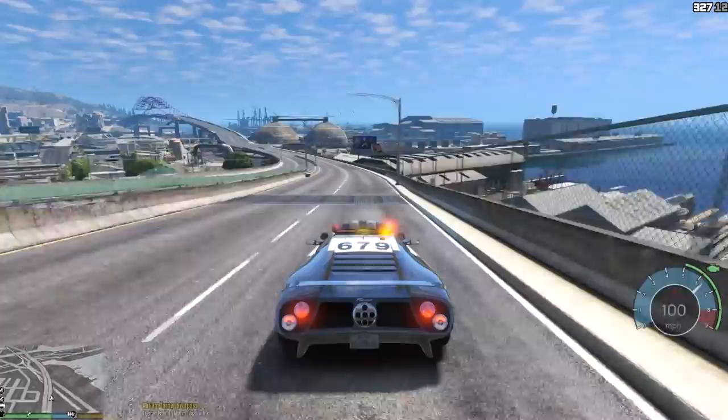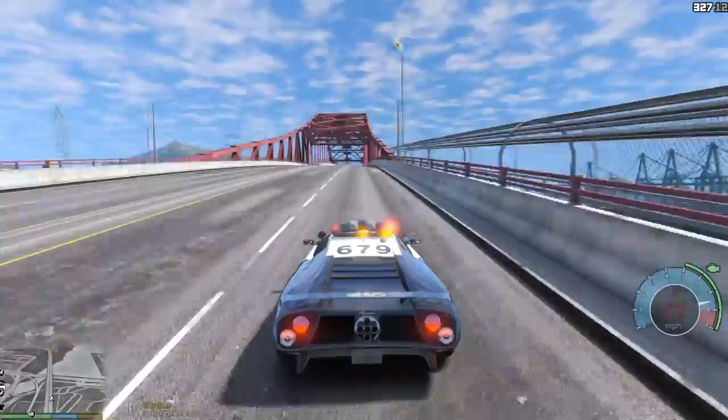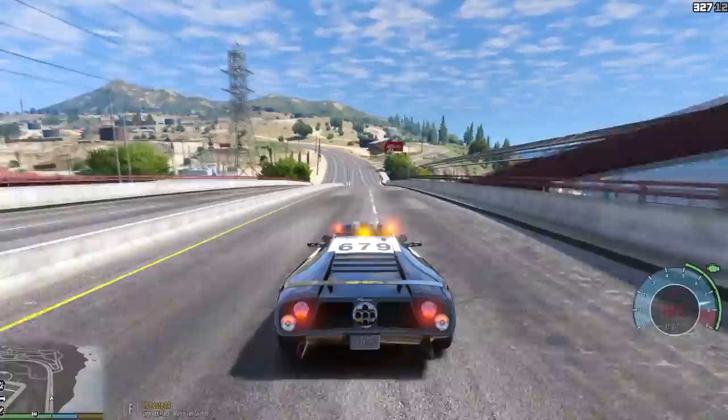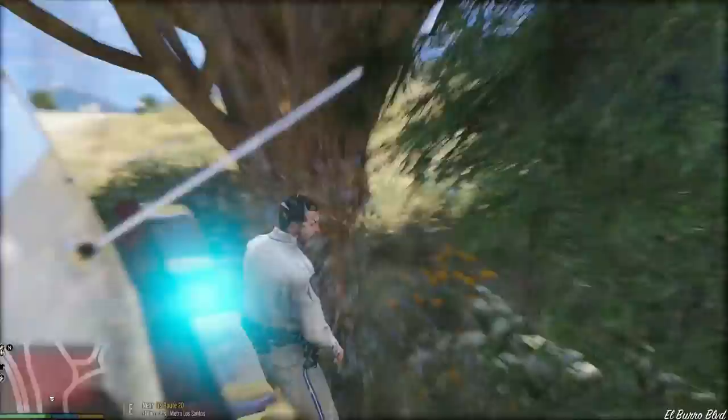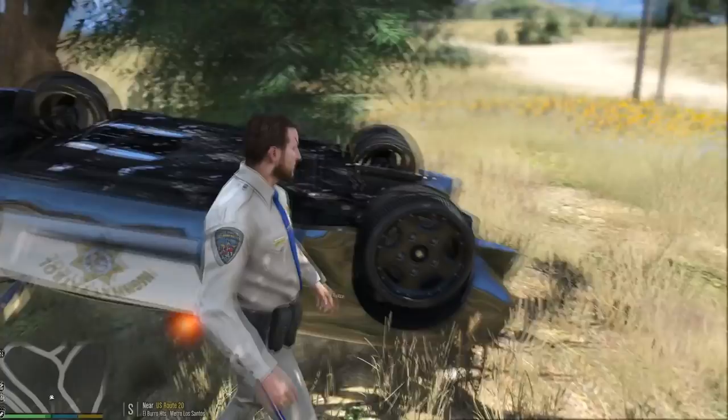Here we go. Already doing 130, 140, 150, 160. This thing is crazy fast. 170. It could be possible to do 212. 180. 190. I think 194. Oh no! I think, oh no. 193 miles per hour was the top speed of this vehicle.